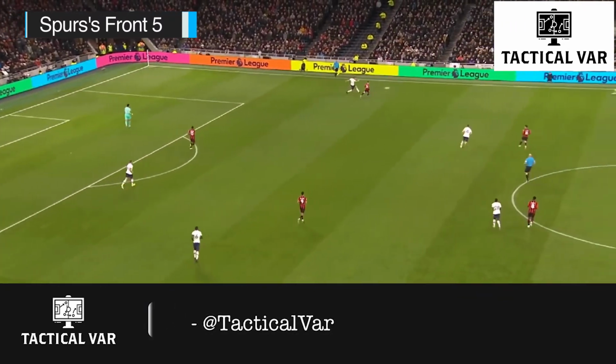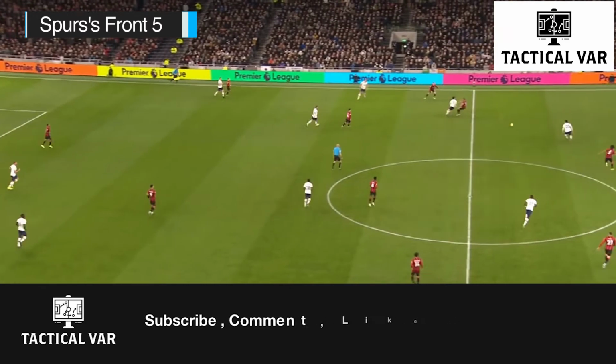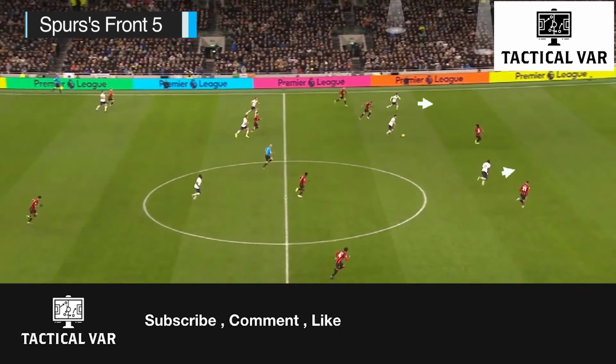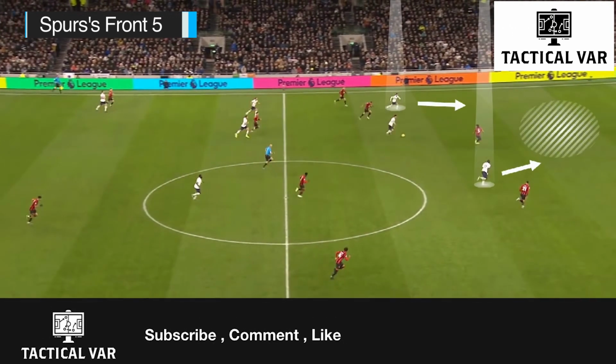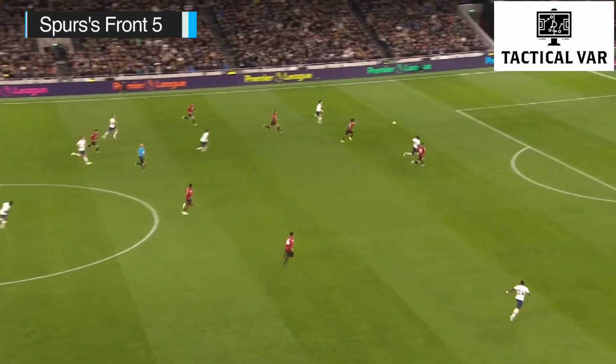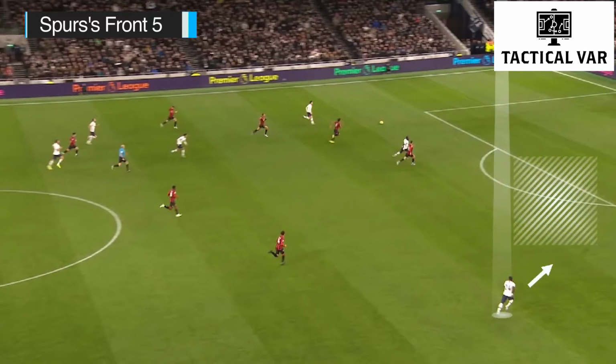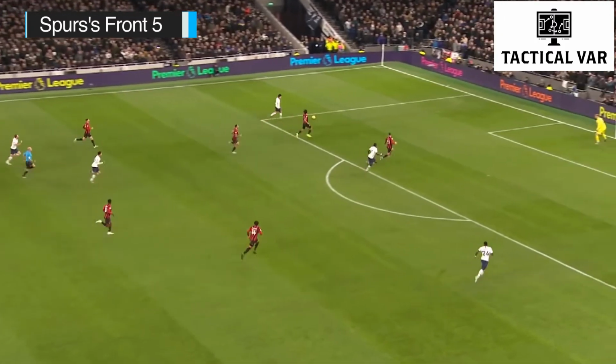Same situation, Son comes short and draws Bournemouth's right back out. Then, when Dele Alli gets the ball, Spurs players run in behind again as Bournemouth's defense is out of shape. And because Spurs' front 5 is attacking Bournemouth's back 4, that means there's always going to be one spare man when they attack, as Aurier has lots of space to run into.